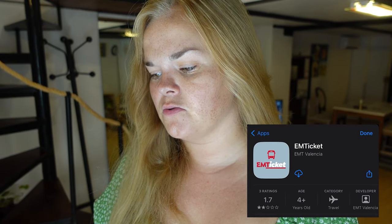Today we have lots of fun things planned and we're going a bit further away, so we need to take the bus to our first destination. To buy a bus ticket you need to either do it with cash, have a metro card, or you can also use an app. There's an app called MT Ticket and it's really easy to use, and one ticket costs only 1.50 euros. So if you're ever in Valencia and wonder how to get around, I recommend downloading this app. It's very handy.